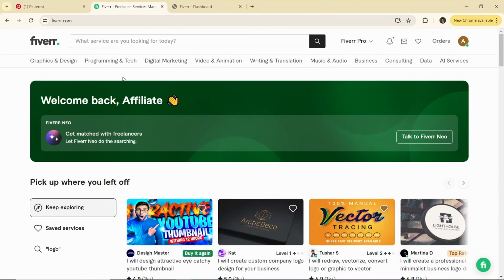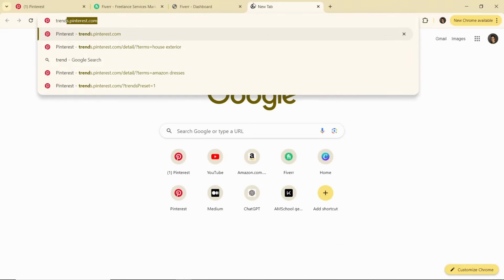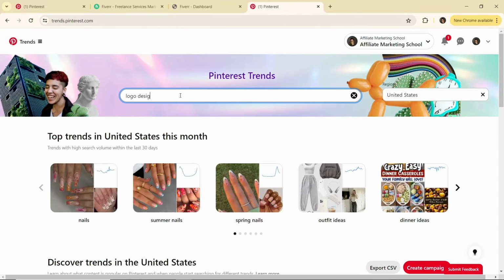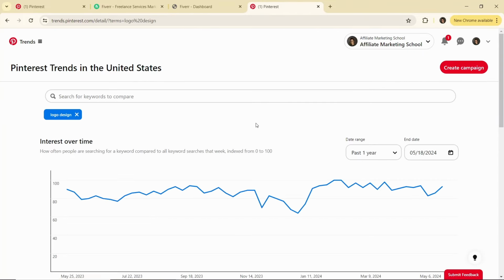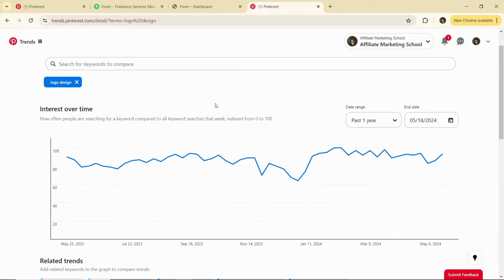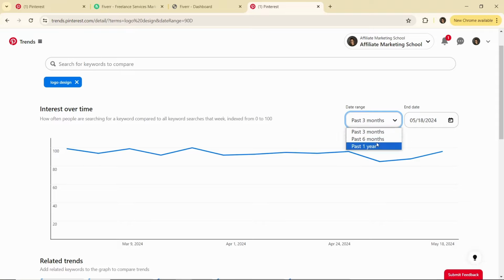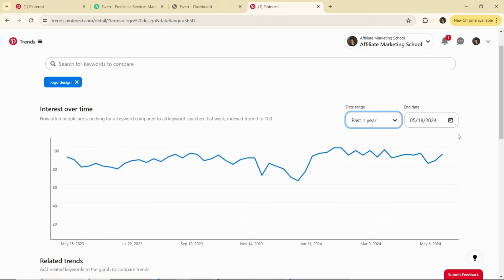One profitable affiliate link which I would recommend taking a look at is logo design. It is currently very popular. We can check it out on trends.pinterest.com. Just type in logo design and click on this keyword right here. And as you can see, this graph shows us the interest over time. You can see the past 1 year in this graph right here, but you can choose 6 months or 3 months even, but let's stick to the 1 year.